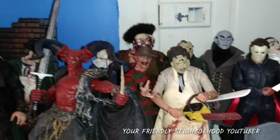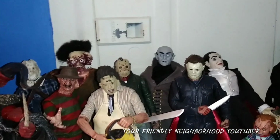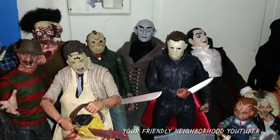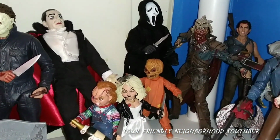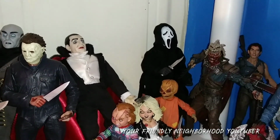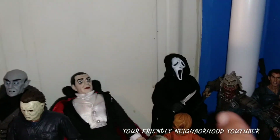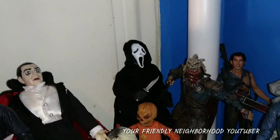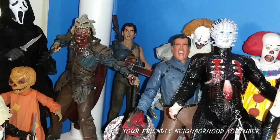We have the Four Horsemen of Horror, Freddy, Jason, Michael Myers, Leatherface, and then we have some Mezco figures of Vampire, Nosferatu, Chucky, Tiffany. The name eludes me at the moment. I forgot what that guy's name is. The mask, the guy from Scream, I can't remember his name. Ghostface. Evil Ash. Ash right there. We have some It figures.